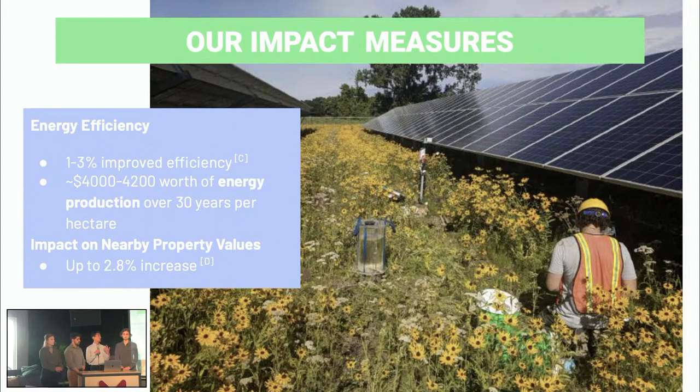However, another way to quantify the non-profitable benefits of our solution is through looking at nearby property values. According to the Center for Neighborhood Technology, they were able to show that the implementation of bioswales around surrounding housing neighborhoods improved the housing values by 2.8%, which would encapsulate all those non-profitable benefits of the improved water quality, biodiversity, and improved energy efficiency.